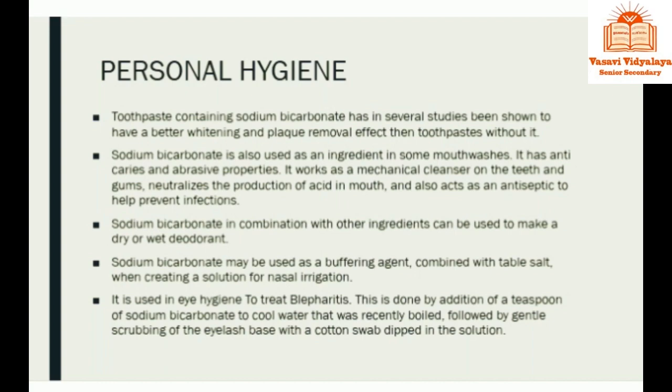Personal hygiene. Toothpaste containing sodium bicarbonate has in several studies been shown to have a better whitening and plaque removal effect than toothpaste without it. Sodium bicarbonate is also used as an ingredient in some mouthwashes. It has anti-caries and abrasive properties. It works as a mechanical cleanser of the teeth and gums, neutralizes the production of acid in the mouth, and also acts as an antiseptic to help prevent infections.